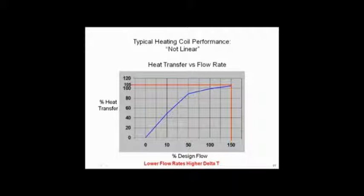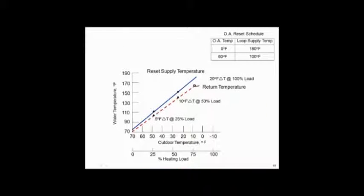We want that big delta T. We want the water as cold as possible. The colder water you give me to my condensing boilers, the higher my efficiency. Not a bad way to go.